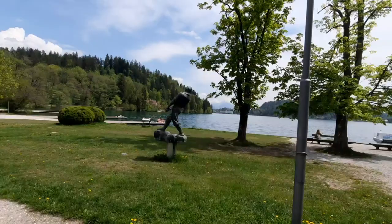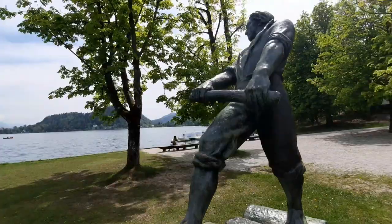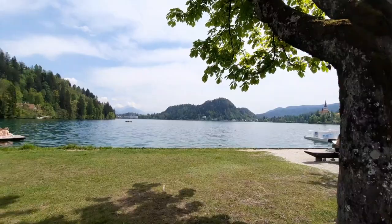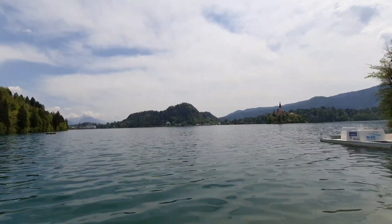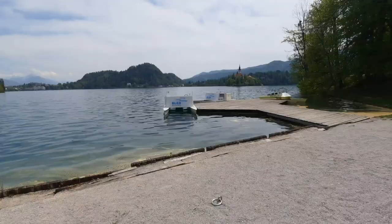Let's see this worker. What's that in his hand? Who knows? I found my bench. I will rest there like 5 minutes and then we will continue the walk around Bled Lake. Oops, there's the island. Let us continue.